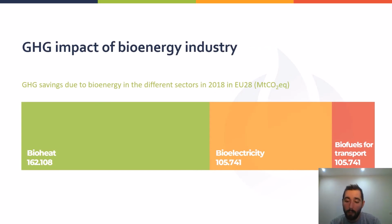Coming back to the greenhouse gas emission contribution, you can see, consistent with this approach, the majority of the savings produced by bioenergy comes from bioheat, with also remarkable bioelectricity, and less from biofuels. And in general, I think the Commission is aiming also to increase the contribution of this sector to decarbonization by addressing in a wider discussion the use of land and so on, and maybe we can come back to this a bit later.